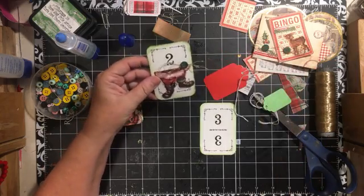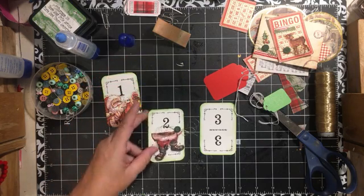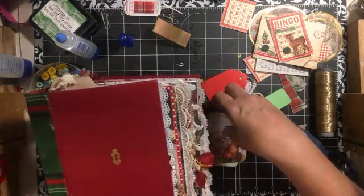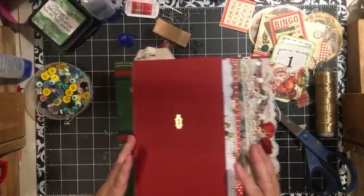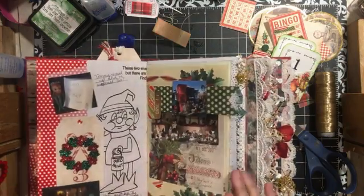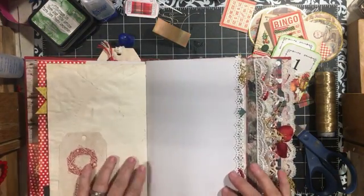So this is one of the things I thought that you could do. Okay, we'll just pretend that I still have not got my photographs done, and my computer is so full over there that I can't even maneuver the pictures. So I have to go through and do something.